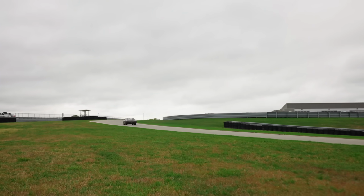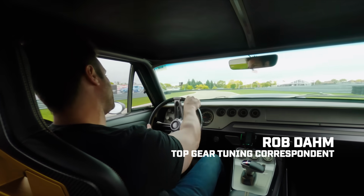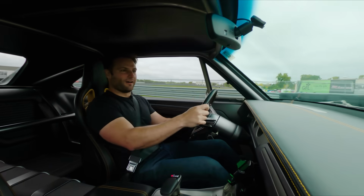I've had the opportunity to drive a variety of older cars, but I almost would say that this is not an older car at all.